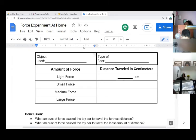So what you guys would do to fill this out, you'd write something like toy car, and maybe your type of floor is wood. I would write wood. And then you would push it with a light force. And maybe when you push it with a light force, you did 10 centimeters. Maybe with a small force, you did 23 centimeters, and this is all you would have to do. You'd keep on pushing it and getting your results. Okay, maybe this one went 18 centimeters, and maybe this one went 50 centimeters.